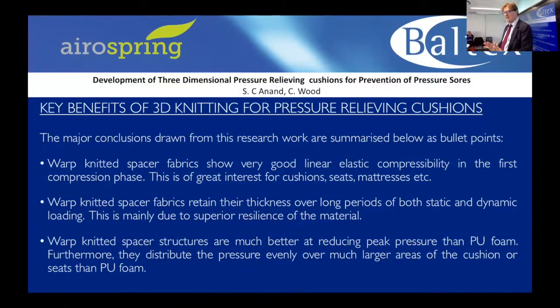So there have been many academic papers that have already been published. As I say, we've got some patents both granted and also in progress as well. The major conclusions from all of the academic work which has been done is that the warp-knitted spacer fabrics, the Airospring technology, shows very good linear compressibility in the compression phase, which is absolutely perfect for the pressure care area.